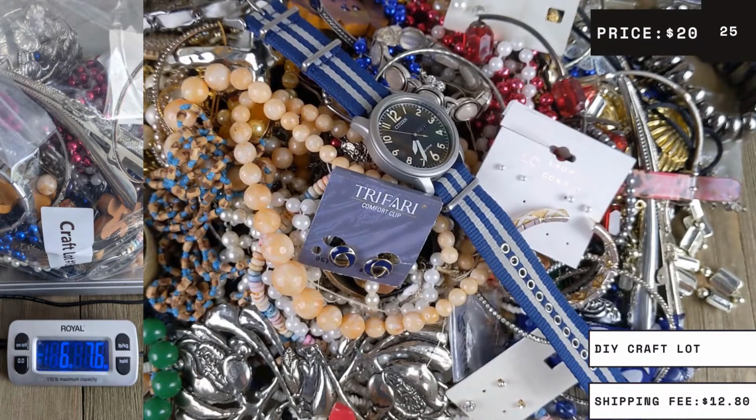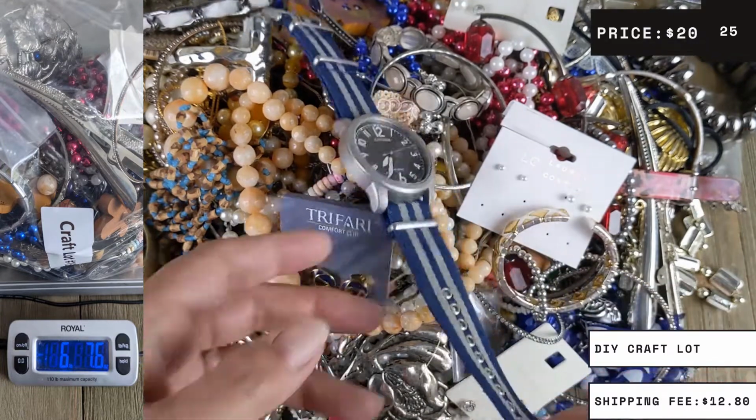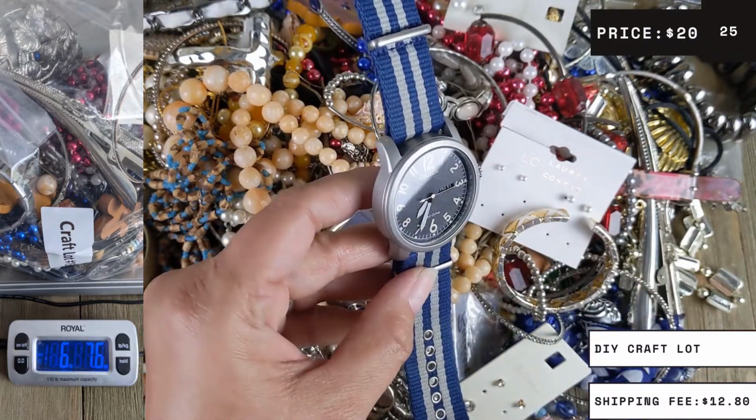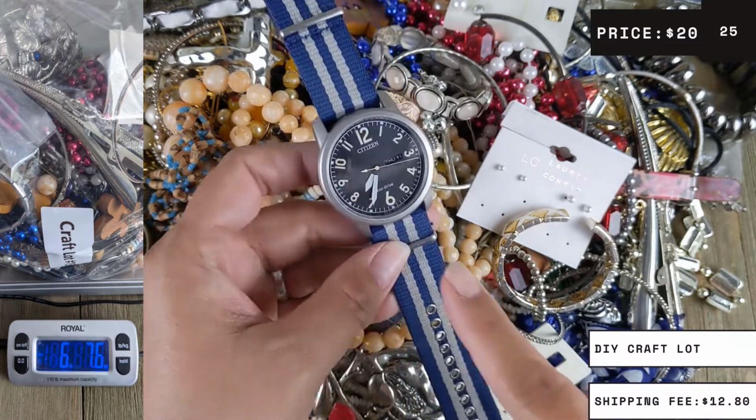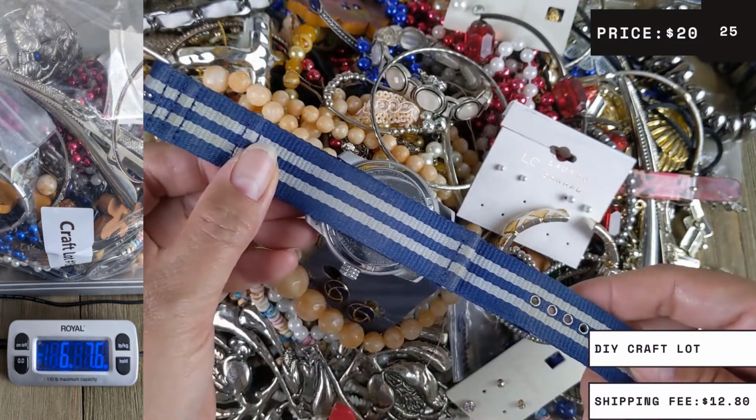All right, guys, we've come to the end. So this is what's left of the bag. If you watched the beginning of the video, you would have seen me sort through all of this stuff. So these are things that I've decided not to sell online, and some of it is crafting and some of it's just dirty. So for instance, this watch here, it's fine. There's nothing wrong with it. There's no scratches that I can see on the face, and it has a battery, so it does work. The only problem is it's a little dirty on the back.